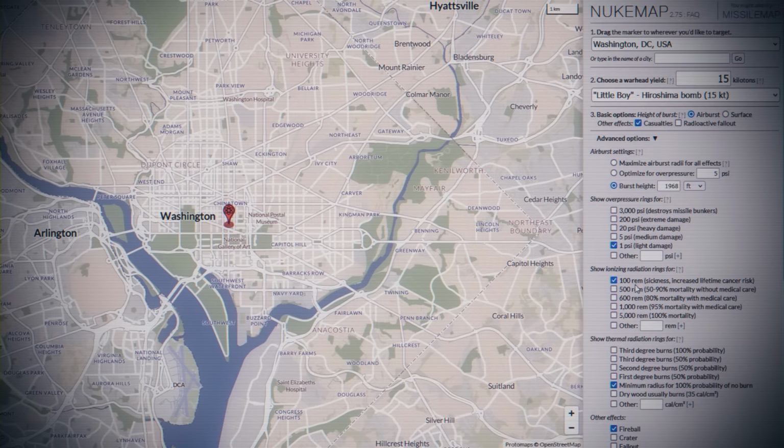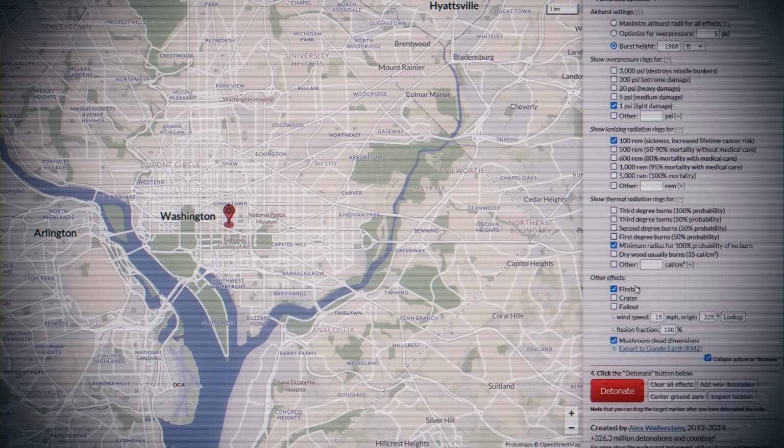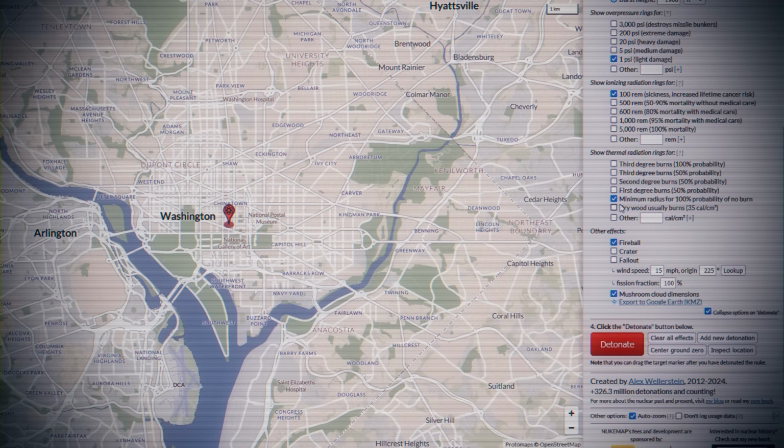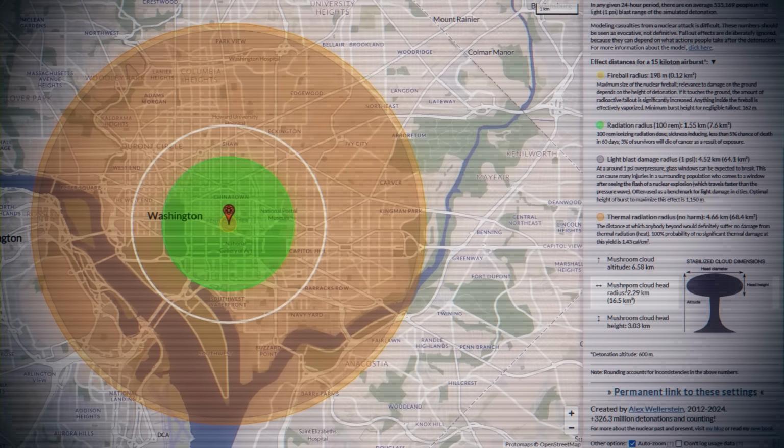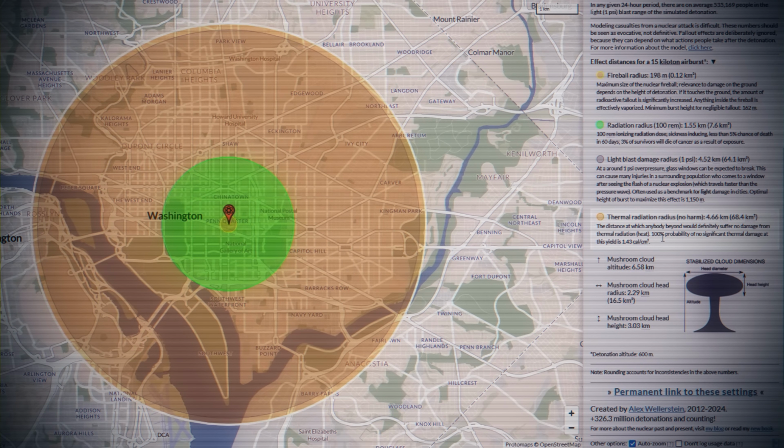I'm going to select 3 differently sized weapons to compare. Let's start with yields from the only offensively detonated nuclear weapons, Fat Man and Little Boy. Then I'm going to make sure to display all the data that we're interested in, from a 100% safe from thermal effects distance to mushroom cloud height, both of which we will use to compare against our thummy thumbs. Do all this and detonate, and it looks like the minimum safe distance from a Hiroshima-sized blast is 4.66 kilometers away, with a mushroom cloud that is 6.58 kilometers tall.